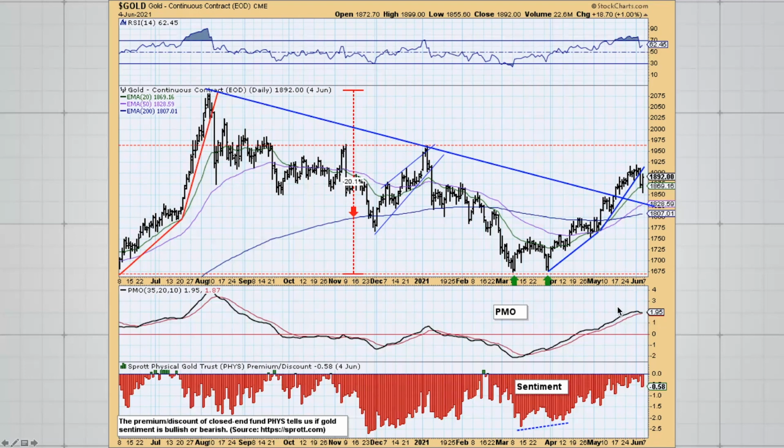Now, we've been a little bit concerned with gold in that we've seen the PMO turn back down. But as you can see, as of Friday, it was avoiding that crossover sell signal. We also track sentiment on gold. And as you can see, we're looking at the bearish sentiment. Basically, we track the premium and discount for the Sprott Physical Gold Trust.